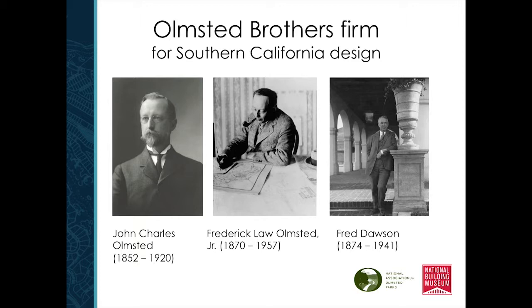The person that never gets any credit is Fred Dawson. The people that were part of the principals within this firm were regionally based, and so they had people stay in particular parts of the country and work on designs in that area. So if you study the design of Seattle and Portland and California, you're going to see Fred Dawson's name on there. So he's our unsung hero of the Olmsted Brothers firm.